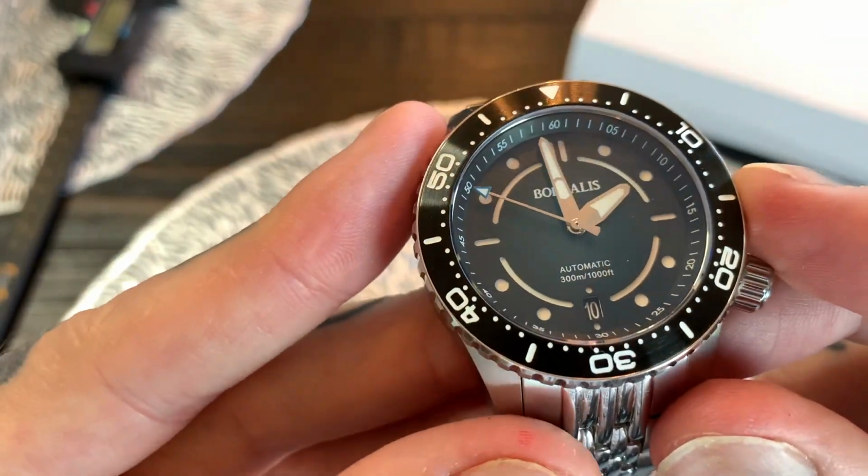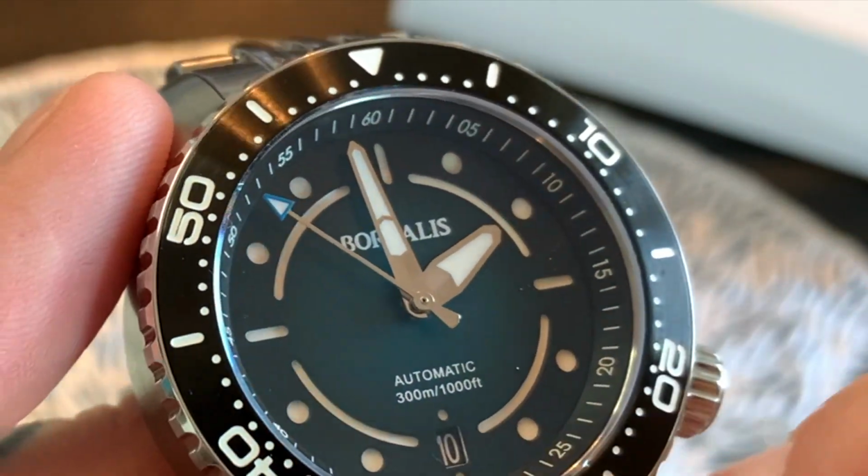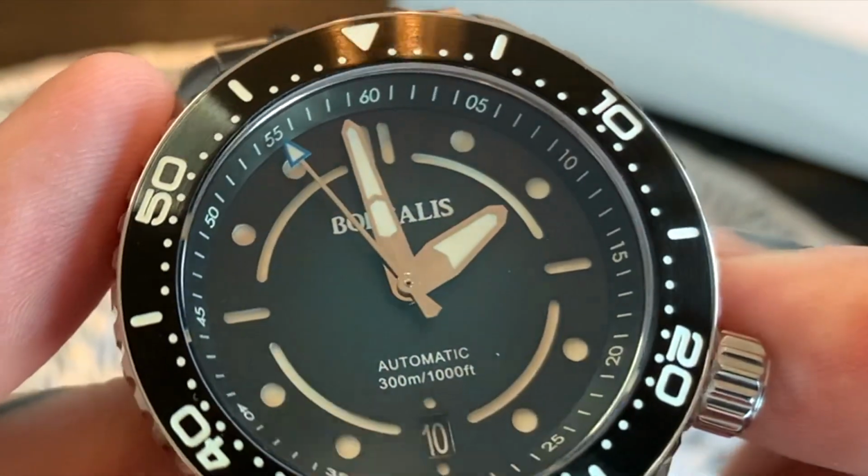Just while we're on the dial here, you can see that we've got the chapter ring marked with the seconds around the dial of the watch there.